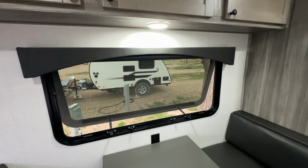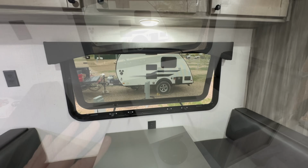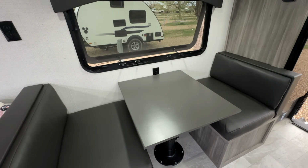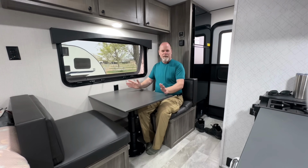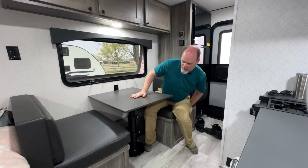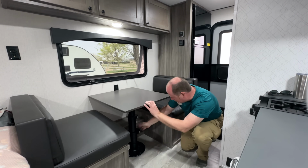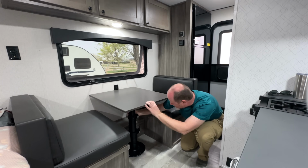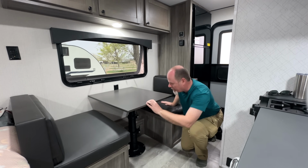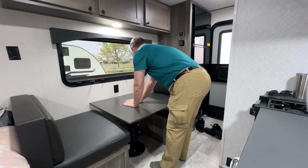And of course, if you've got a view, you're going to be able to see that view if you're using your dinette. So of course the dinette converts into a bed, and I'm just going to show you how that works. It's a very simple process, one of the easier ones that I've had to work with. And we're going to start by releasing these two clamps on the table support. And that will allow us now to move the table down just by simply pushing it.